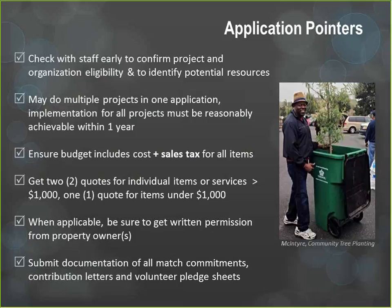These are some pointers to ensure that your application is as thorough as possible. We encourage you to verify neighborhood and project eligibility with city staff before beginning an application. This also allows us to brainstorm potential resources. Perhaps there is something in your application that we cannot fund, but we know of a group that can fund it. This helps us connect you with resources early.